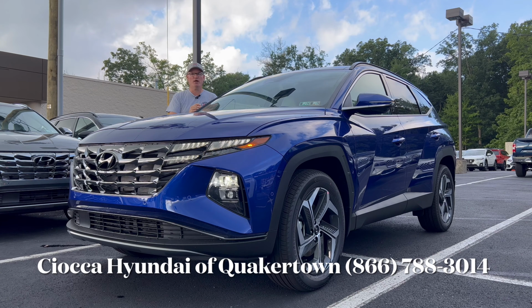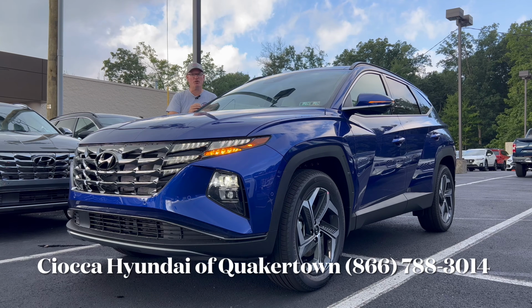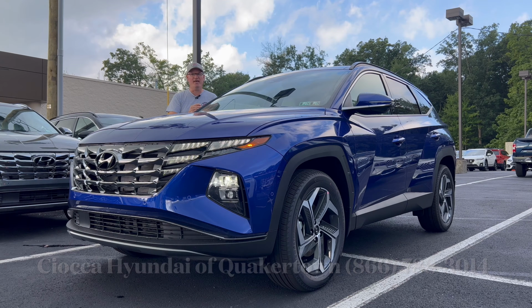I'm back here at Ciocca Hyundai of Quakertown, here in Quakertown, Pennsylvania, to check out this brand new 2024 Hyundai Tucson Limited with all-wheel drive in one of my favorite Hyundai colors. This is intense blue metallic with a light gray interior, so it's a pretty sharp color combo. We're going to check this out, see what it's bringing to the market in this compact two-row SUV segment for the 2024 model year. So let's dig in.